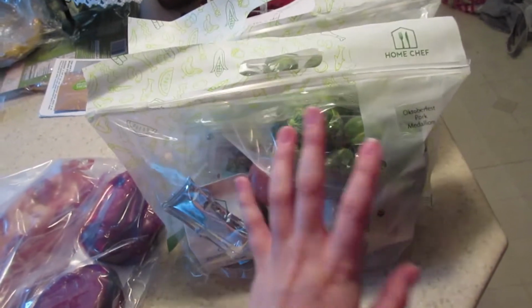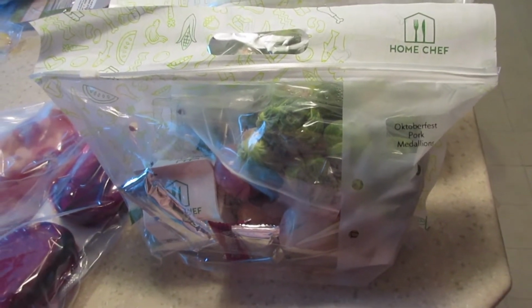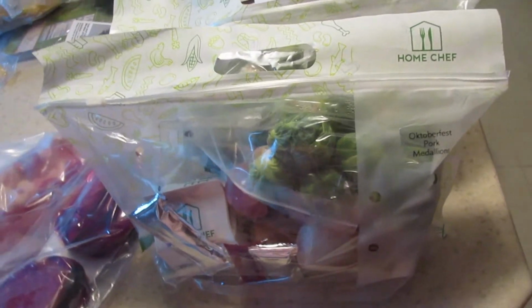I'm done with work for Tuesday, and I am super motivated, and I have the biggest to-do list ever for this evening, and I'm excited about everything. So first I'm going to cook dinner. We got a, oh man, super out of focus. All right, we got a box from Home Chef, which is one of our other favorite food subscription boxes.